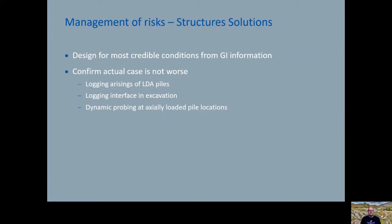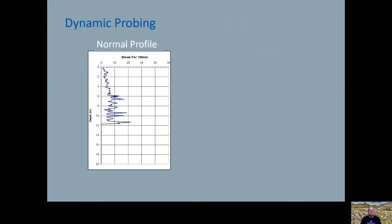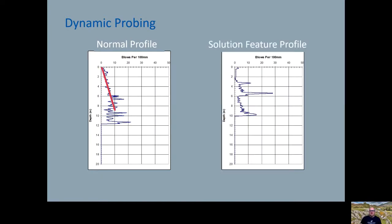Once we got to excavate out the cutting, then we logged the interface in the excavation and cross-referenced back to the horizons logging to make sure that the interface was still where we needed it, and where we had actually loaded piles for other bridge foundations, we did that at each one of those pile locations. Here's a dynamic probing profile, a regular profile or a normal profile, with no solution feature. Here's a profile where there was a solution feature. I have to say they weren't all quite as good as that, but on the whole, it gave us a really good help on whether our design pile length was okay or whether we needed to extend.